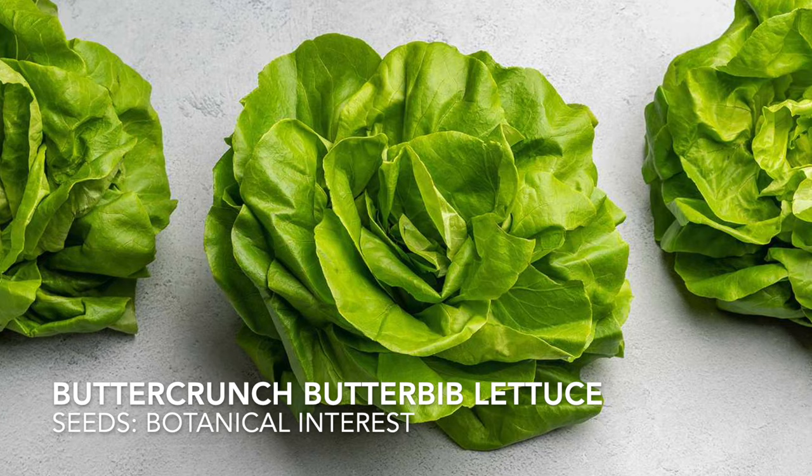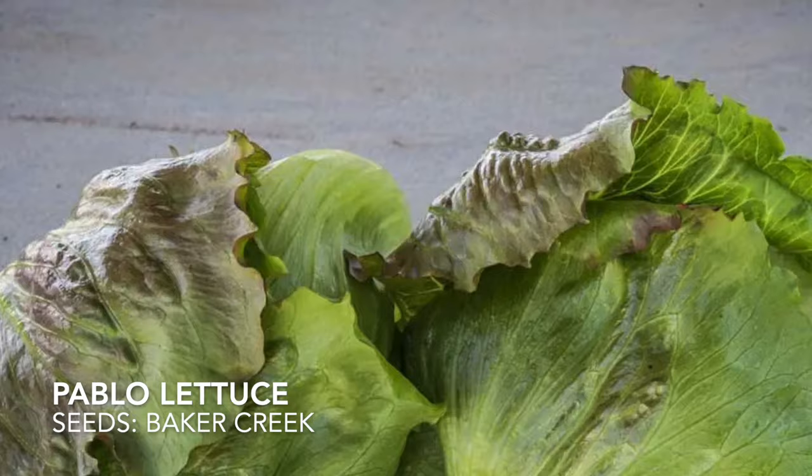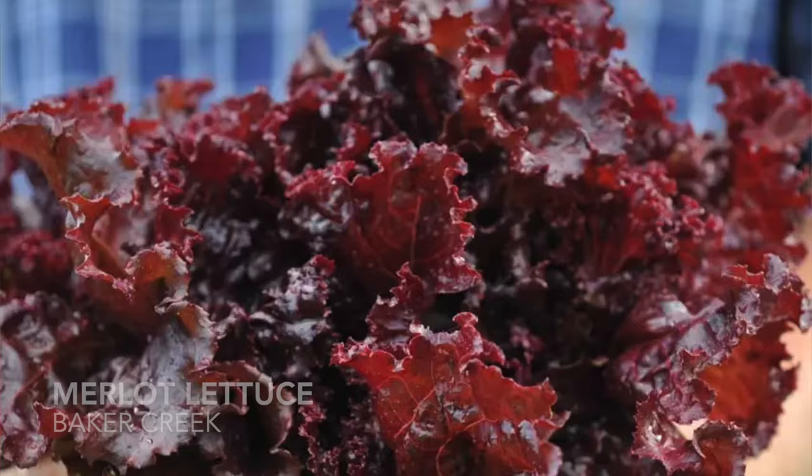We have a newer variety. I've grown this for about a year and a half now, Pablo lettuce. It almost forms tiny iceberg types of lettuce, and it has a decent heat tolerance as well. It does a pretty good job withstanding the heat. And then Marlow lettuce. I love a purple Marlow lettuce. That's a really, really good one. It's excellent. I highly recommend that.